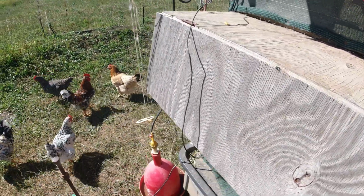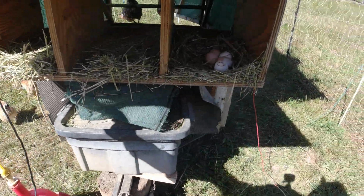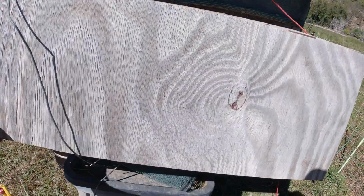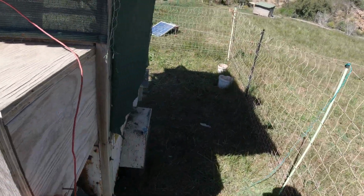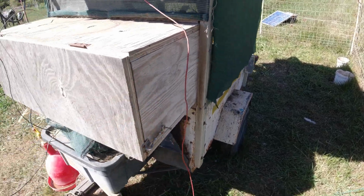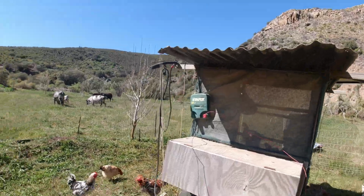And so you can open the back. There's a laying box here. You can open it up, and they've laid some eggs this morning, so it's nice and accessible from the back. And it's just an old trailer we bought. Unroadworthy trailer, cost virtually nothing. It was very, very cheap, and we converted it into this mobile chicken system.